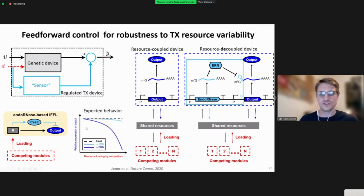And so if this works well, what we'd expect is that the more that we load the resources in this system, the more that an uncontrolled system, one without the endoRNase, would go down in its expression. But with the endoRNase, we can ideally keep the expression closer to the target.